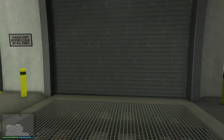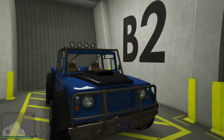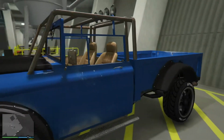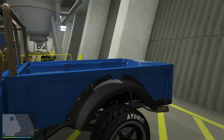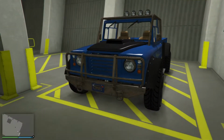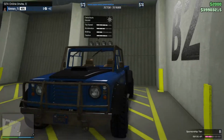Alright, welcome back. Let's proceed. Had to buy myself the pickup truck that Trevor owns and drives. If you've played through the storyline, you know exactly what kind of truck this is. Well, I don't know the real life variant, if there is one. The Canis Bodhi.